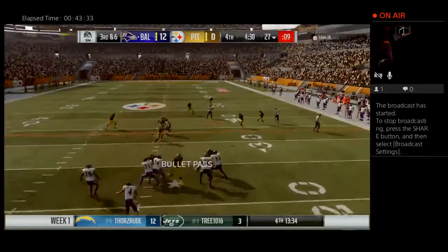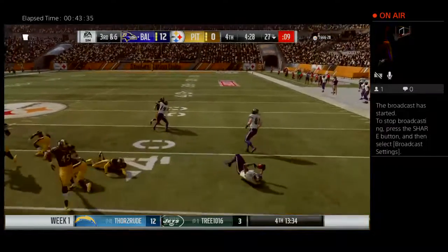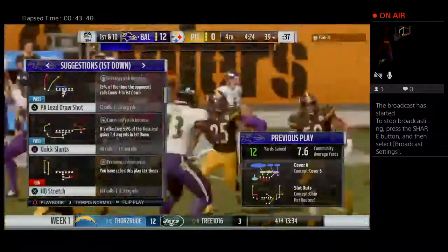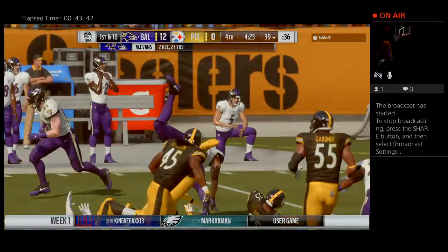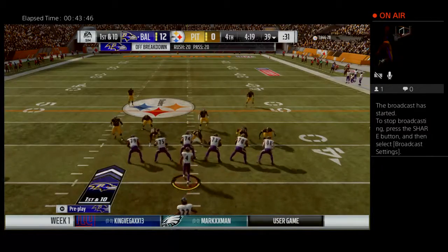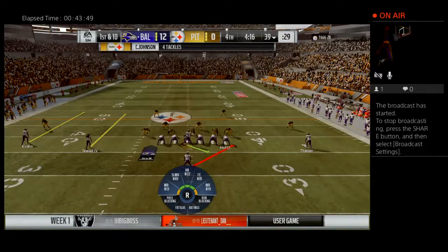Throwing on third down, Watson. He's got Evans. And he gets this one just shy of the 40, down at the 39. 12 yards to pick up there, good for a Raven first. Big hook up there, forced to throw it on third down. The connection's going to keep the drive alive and also keep the clock moving.